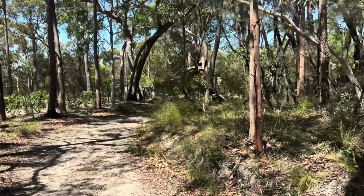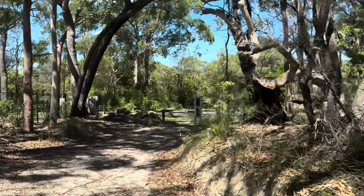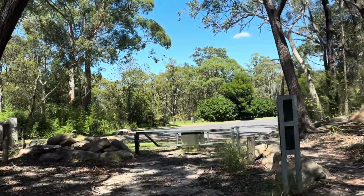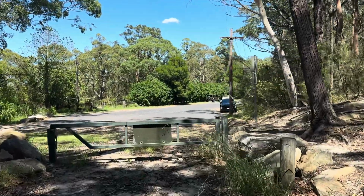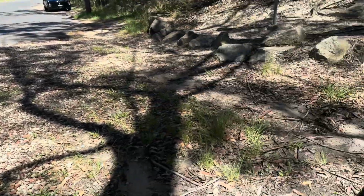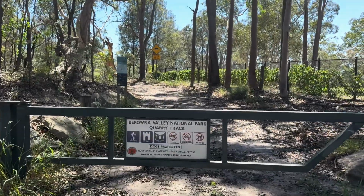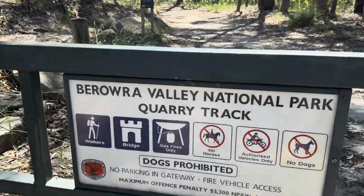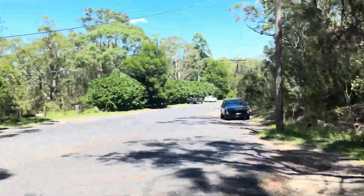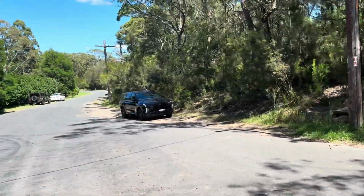And the really cool thing is, when you go to this point, where you see the gate. There it is up ahead. Looking at my Garmin, I'm on 12.95 right now. So essentially, when you get back here, depending where you've parked, pretty much come through that gate, and that should bring you right to your 13k mark on the Dural Valley National Park track, better known as Quarry Road. And this is the parking section that I didn't think to show everyone at the start.